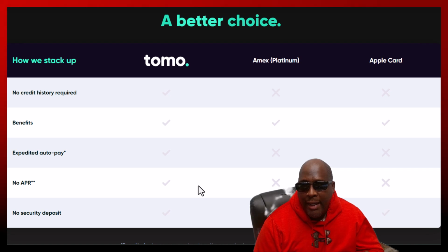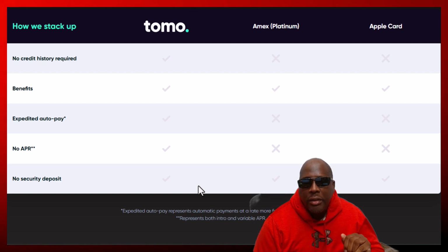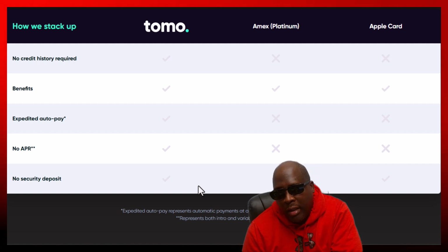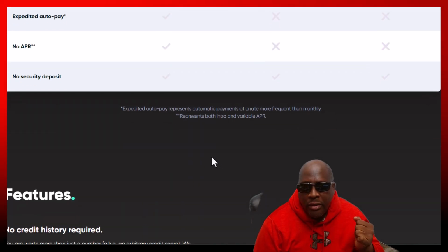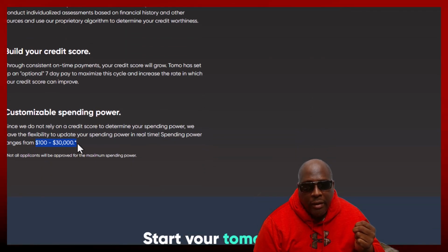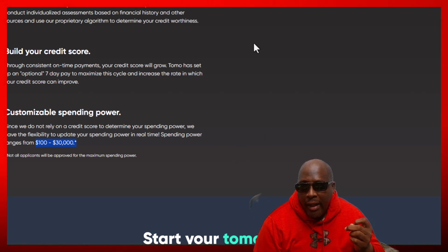Now, this being a charge card, that means that whatever limit they give you, whatever you use on it, you have to pay it back the following month. All right. Now, the thing about it, they will use Plaid to see what you qualify for. So the limits were 10,000, but I think, as a matter of fact, here you go, they went up to 30,000, right? So again, this is a good card when you're trying to rebuild your credit as well.